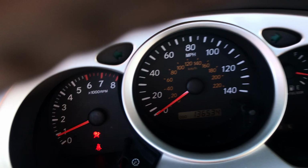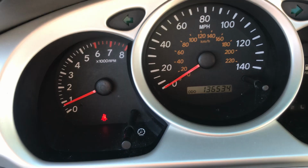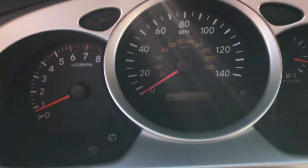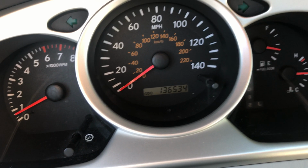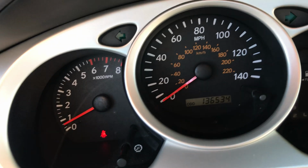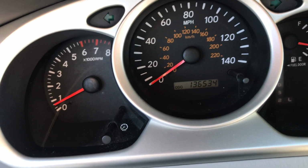As I mentioned, fully inspected by a third-party mechanic shop. Found to be in excellent condition. 136,534 miles. Of course, we do whatever they recommend at the mechanic shop. If they recommend doing brakes or tires or anything like that.